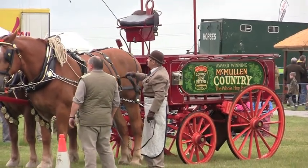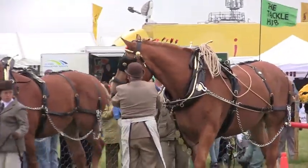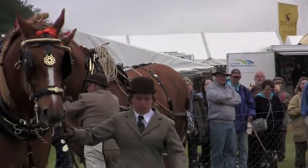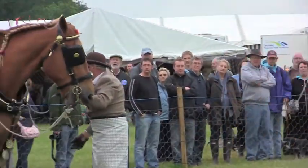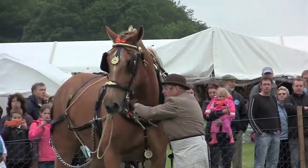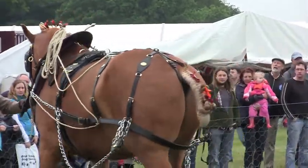Anyway, McMullen is one of the local breweries here, which is a sort of micro brewery that, as you can see, is an award-winning organisation. And we take a little while as they demonstrate other uses of these horses for logging in the forests. And in fact, they do have advantages over tractors even now, because they can steer between the trees. And here he's beginning to show a little exhibition of how that can be done by having traffic cones as the imaginary trees. You'll see that in just a second.